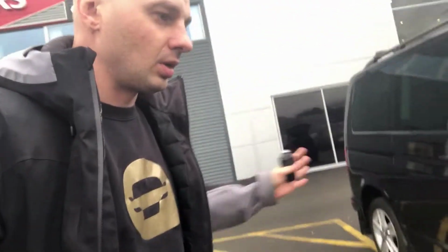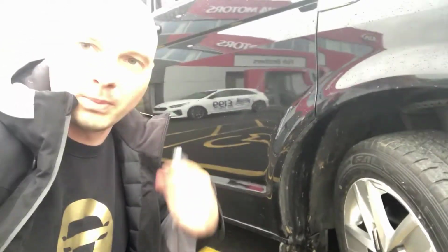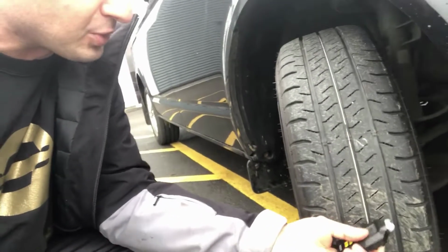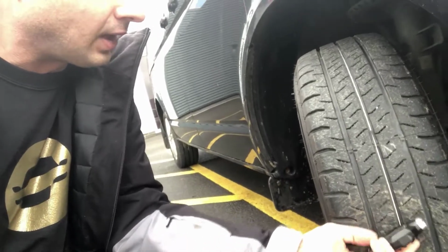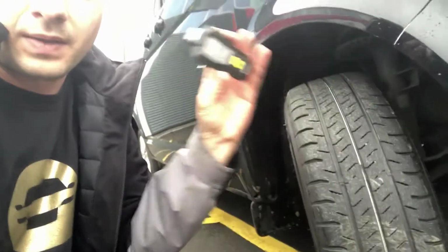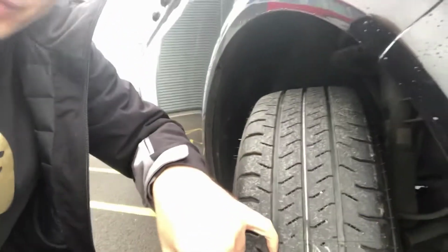Then look at the alloy wheels, how good they are. It depends on the age and the mileage of the vehicle, so apply logical sense. Have a look at the tire tread. 1.6 is the legal limit, and on this one it's 5.9. What you want is 5 mils at least on a tire tread. You can use a 20p coin.